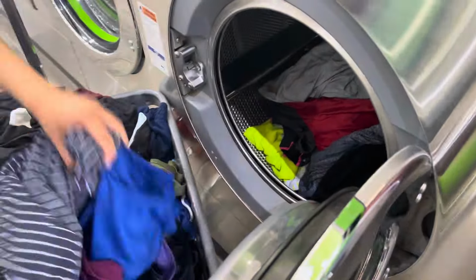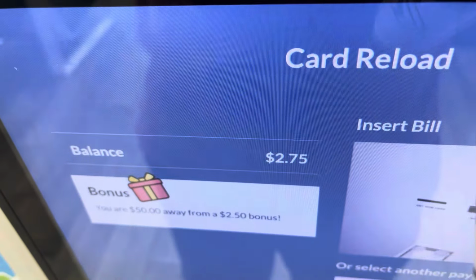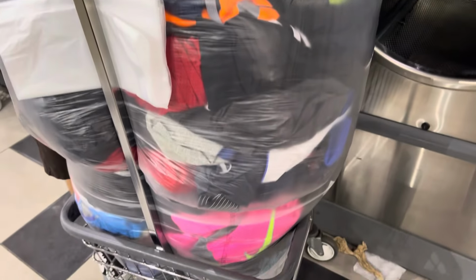So I say we took all together, washateria, sorting, everything, right about 12 to 15 hours because I still have to sort everything for the flea market. About to add 10 more, we're at $50 of washing. Our total investment is now at $200, and I did find this dime while washing, so now we're at $200 minus 10 cents. So like I said, you know, this is a game of luck as well.